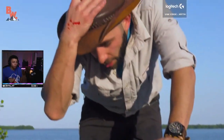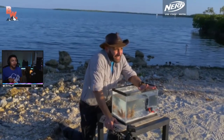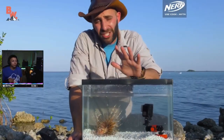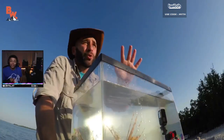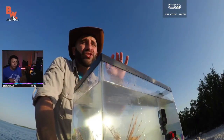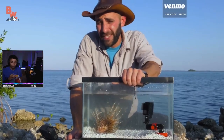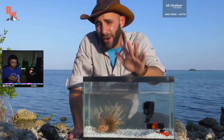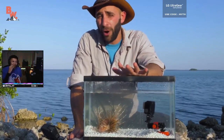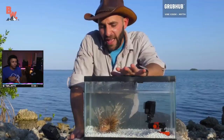Gotta get an outro. Well, as we can see, the sting from the lionfish is extremely painful. If you are stung, seek medical attention. You never know how your body is going to react to venom in a situation like this. It's an invasive species. It's a fish that's very easy to come across here in the southern part of Florida and up and down the east coast of the United States.